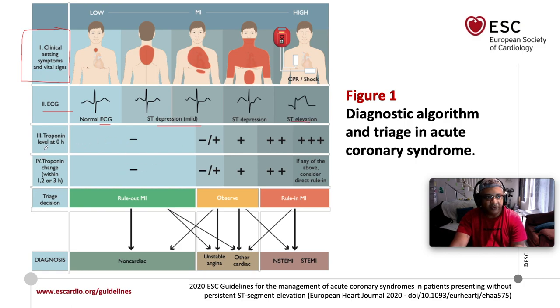Then we look at the troponin. So they use a very high sensitivity troponin, and they look at the value at 0 hours and then the change within 1, 2, or 3 hours. We don't have the high sensitivity troponin available locally, so we advise repeating your troponins every 6 to 8 hours, all right? So in the milder myocardial infarct, there's going to be no troponin leak because there's hardly any myocardial damage, and so your troponins are negative both initially and thereafter.